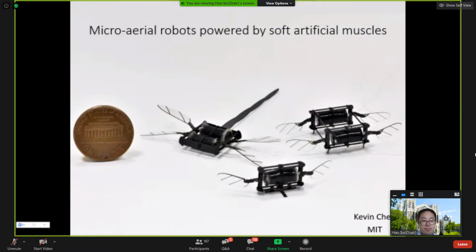Thank you. Okay, great. Can you hear me and can you see my slide? Yes. Okay, great. So let's get started. Today I want to talk about micro aerial robots powered by soft artificial muscles. Now there are two keywords: micro and soft. I'll talk about micro first, and then we're going to move on to soft later.